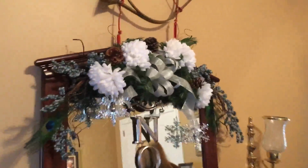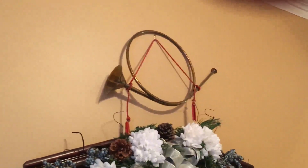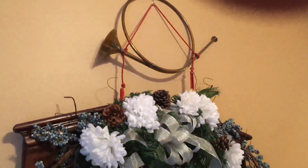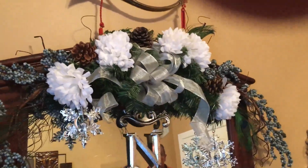I think this is really pretty. Is the harp not there all the time, or whatever that is? It's a horn. The horn? No, it's up there all the time? You leave that? Yeah. That's really cool. This is kind of a horse theme. Oh, I see what you're doing. I get it now. It's an equestrian theme. Hunter kind of thing.